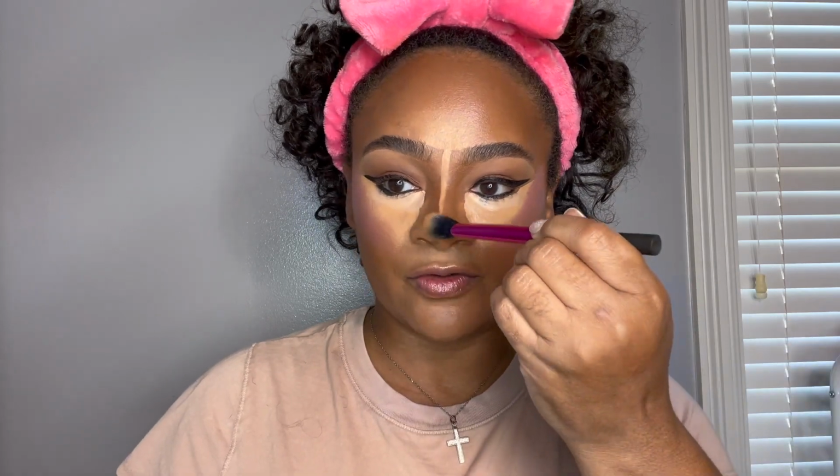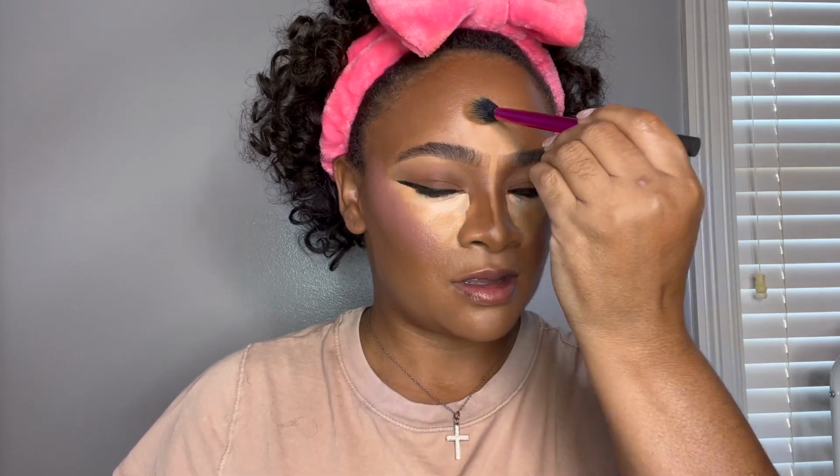Blend out the chin, the upper lip. And I always move from the tip of the nose all the way up to the forehead. Just want to blend that out.